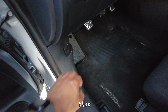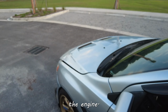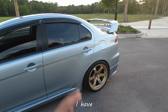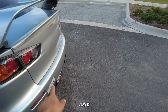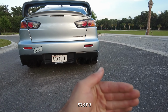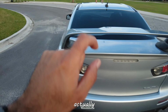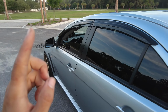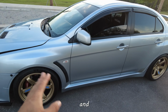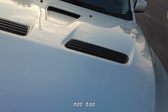Now let's get into the things that everybody actually cares about on this car, which is what's done to the engine. Starting from the back, because we're going to work our way forward anyways. I have a Tomei single exit catback exhaust, which looks amazing. I just reclocked it. It was pointed a little more that way, but I fixed it up and now it sits exactly how I want it. I have that going to a resonator. I think it's an STM resonator. I'm not very sure. It's what the old owner had on the car, and I decided to keep it because I didn't want this car too loud. It's loud, but not too loud.